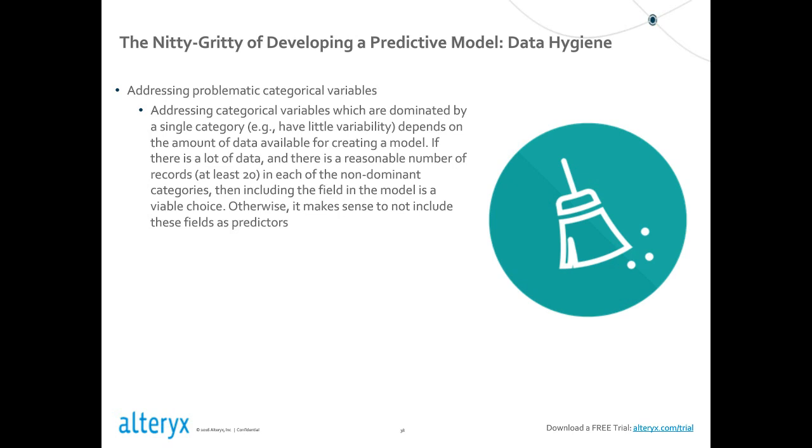So going back to our country of origin example for a retailer, where we've got 99% of our customers in the U.S., if we have a lot of customers, say hundreds of thousands or millions, then that 1% represents a fairly large number of potential respondents. In those cases, we may want to hold on to that data.